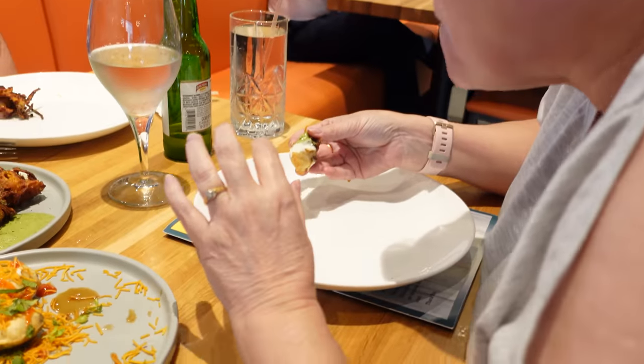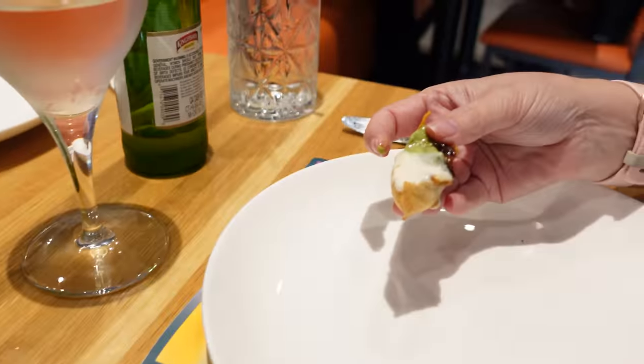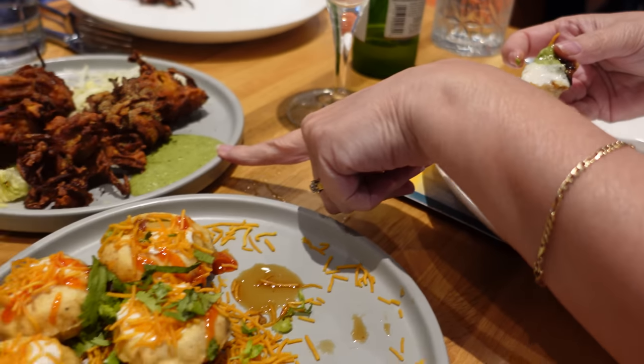Oh, she managed to do it. So inside it's like yogurt, like a mint, and then like the pickle trays. Yeah, it's like the stuff injected into a bread ball. Well, it's not bad. Well, I like them. It's just a bit of a shock when you don't know what to expect.